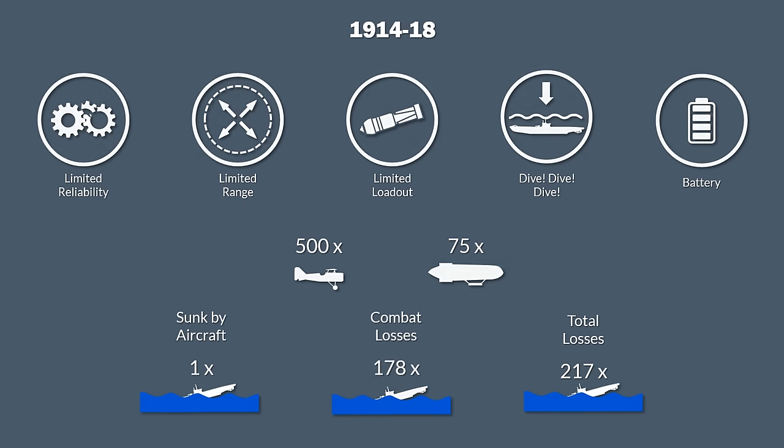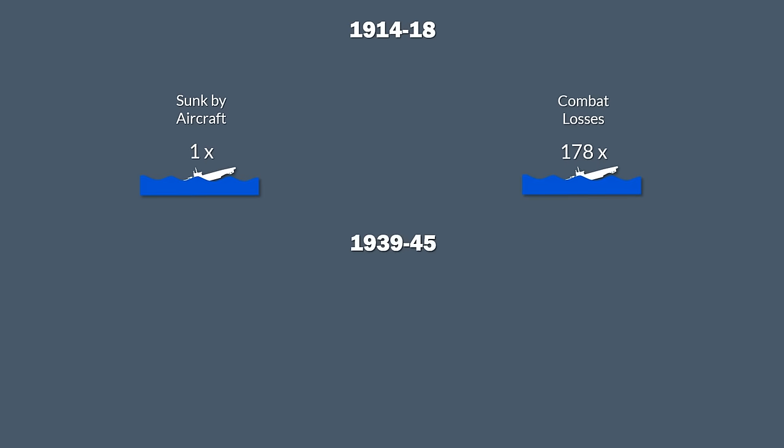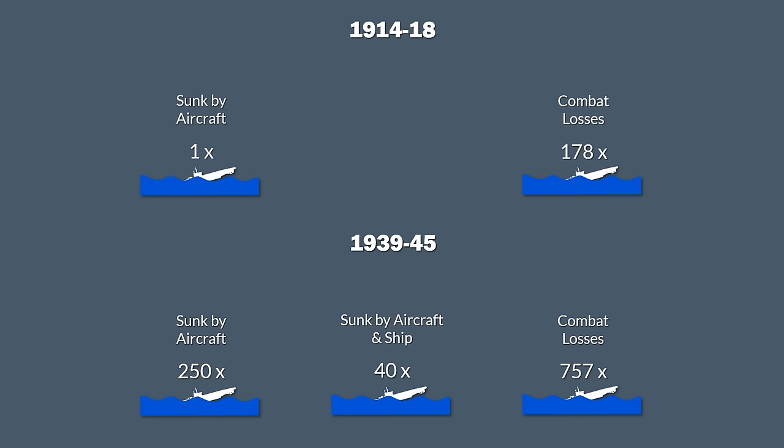In comparison, during World War II, the influence of aircraft in anti-submarine warfare operations was significant. Of the total losses of around 775 U-boats lost during operations, about 250 of those were lost to aircraft alone and around 40 to aircraft and ship cooperation.